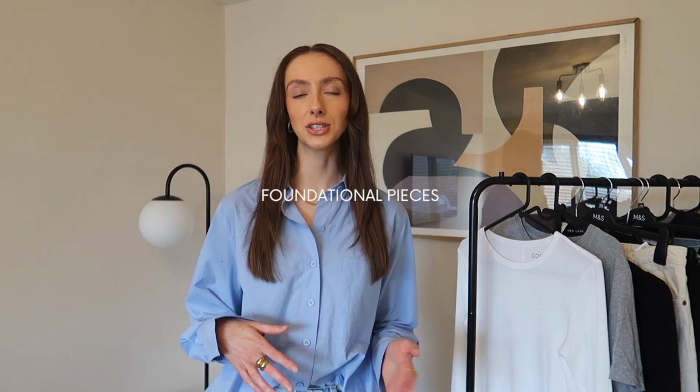There's a few things to remember when it comes to packing for your trip, and the first one is your foundational pieces, so your wardrobe basics if you like. This is just going to make it so much easier for mixing and matching items. You're not going to need to worry about what goes with what, because basically everything is going to go with everything that you've packed, and they're going to cover you for a bunch of different occasions and weather types, and this is just going to make it so much more easy and efficient when it comes to packing.